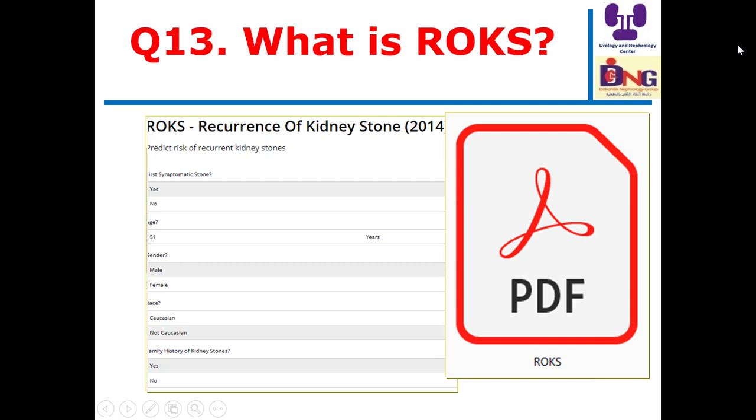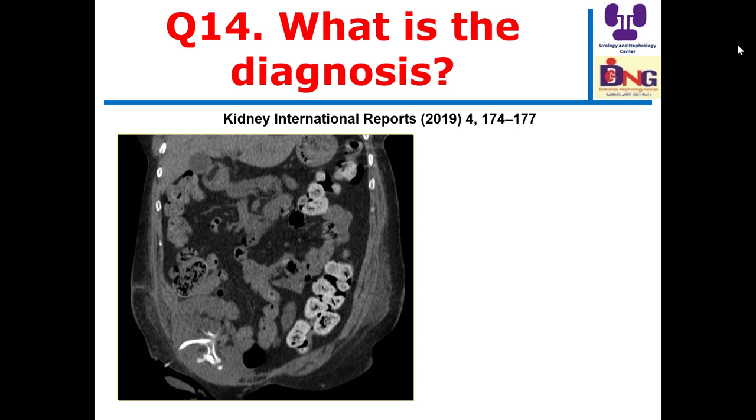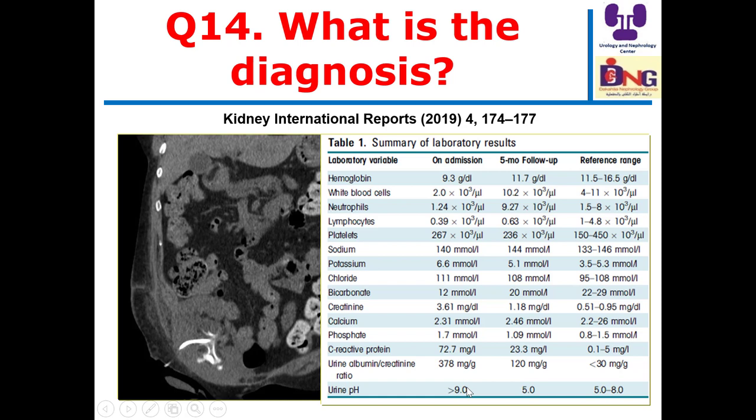This is a patient who has, this is a plain CT without contrast, showing this calcification. This is a kidney allograft, and this calcification is within this site, okay? The urine analysis shows extreme alkalinization of urine. Urine pH is above 9.